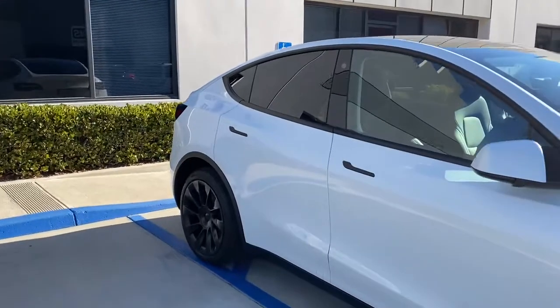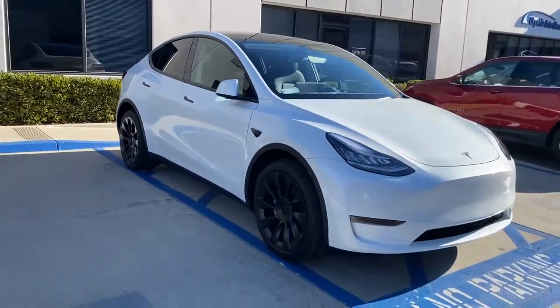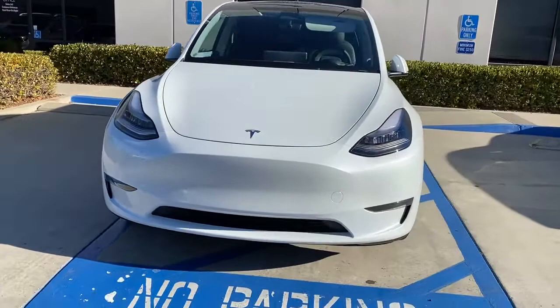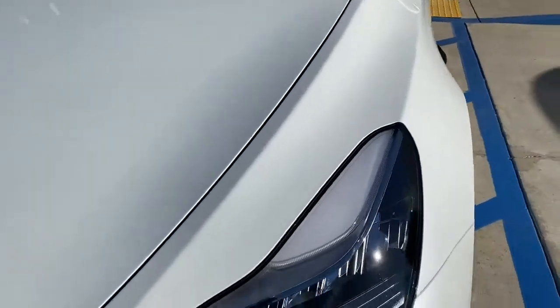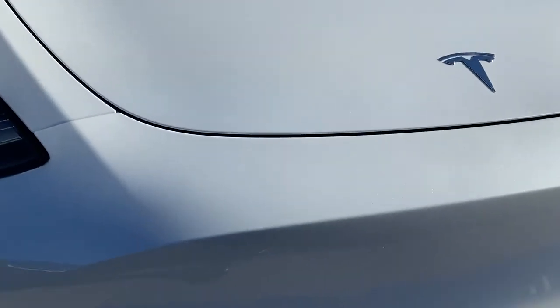Just finished up with this 2020 Tesla Model Y. We did center prep on it. The lady had just picked the vehicle up, and the first thing she wanted to do was get that front end protected with Ceramic Pro Kavaca paint protection film. So we did a full front custom install. So seamless, no lines, all tucked.